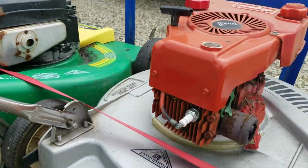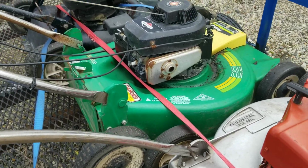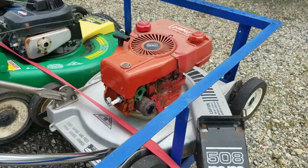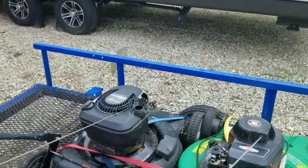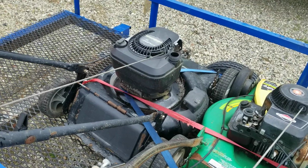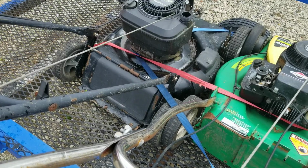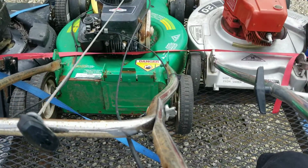I'm trying to find where. Okay, I found where the product numbers are etched in. I'm gonna have to go on Parts Tree and punch them in. This one's missing a carburetor and a bail. And by the time I get all that stuff, it's not going to be worth it.